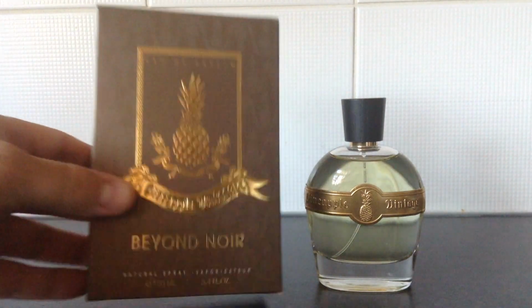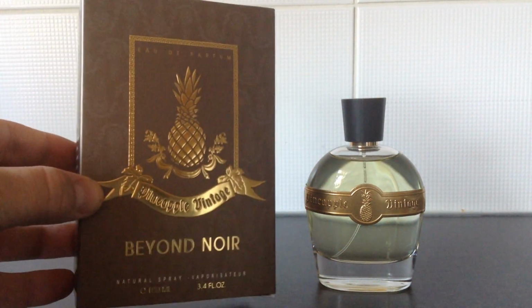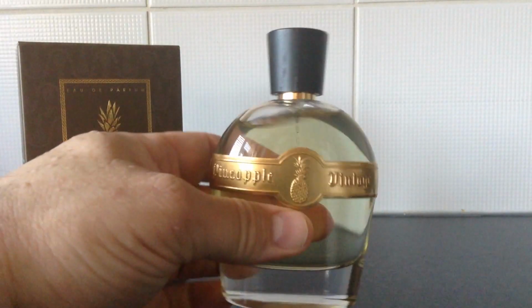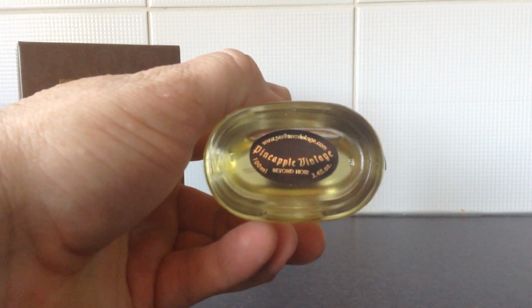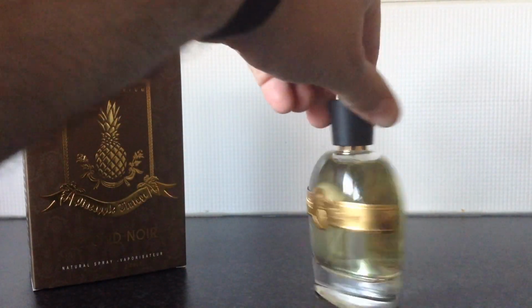Let's have a quick look at the bottle and the box. As you can see, it's very similar to the other boxes on the other versions, Beyond Noir written there. This one again very similar. The bottle, I really like these bottles. It's got a black cap as opposed to brown on the other versions, and it's distinguished by having Beyond Noir written on the bottom compared to all the other versions in the range.